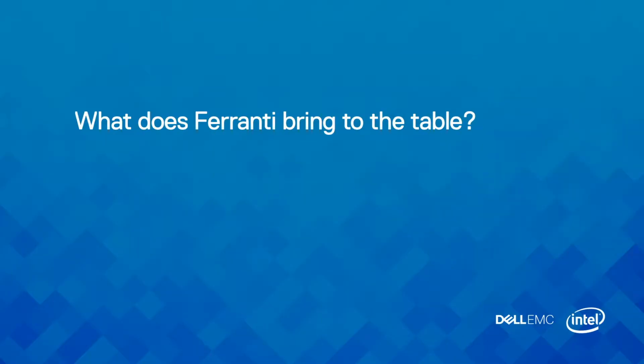Howdy everybody, Steve McMaster with Dell EMC here at the Microsoft conference, talking about everything from infrastructure to cloud and everything in between. And that being said, we have the wonderful opportunity to have one of our partners here, Ferranti, to talk a little bit more about their infrastructure and use cases and applications and all the goodness that we're collectively doing.